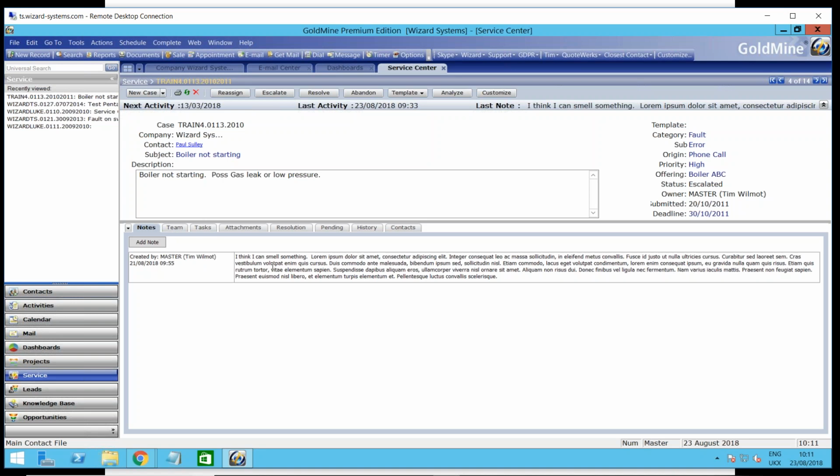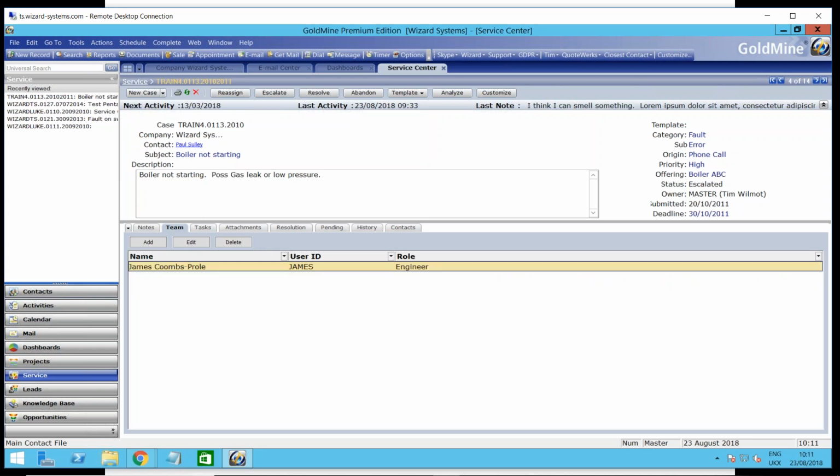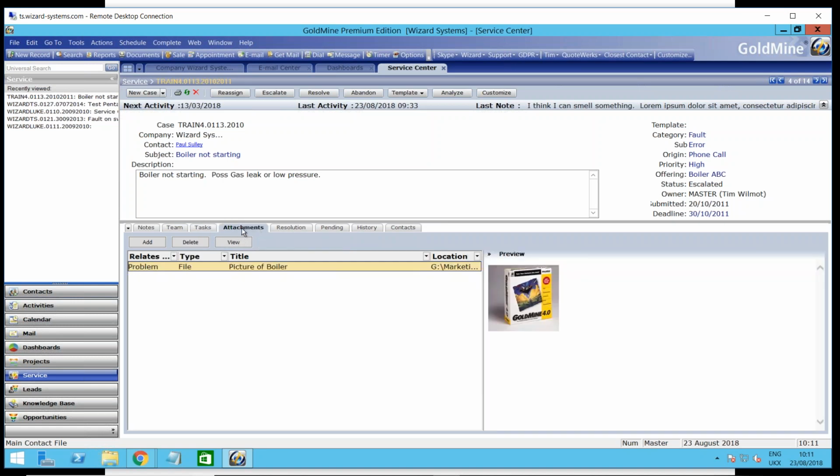Notes, general notes about this call. Everything is date and time stamped with the name of the user as well. Team, so that's generally you lot. Who in your company has some kind of dealing with this call, and what's their role on this call as well? Tasks, what tasks are you doing? What tasks have you got to? Again, these can be pre-populated via the template.